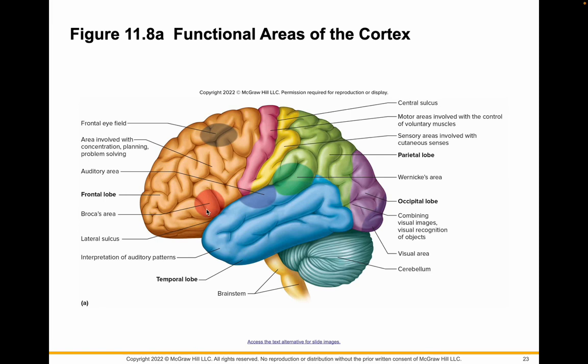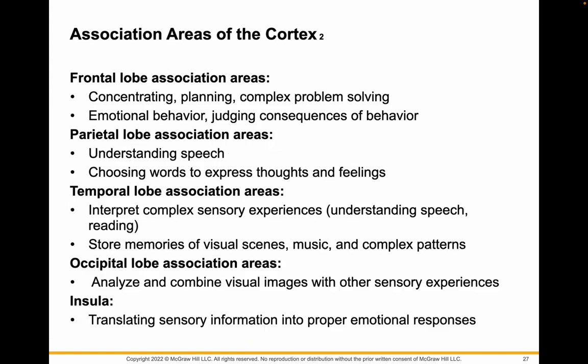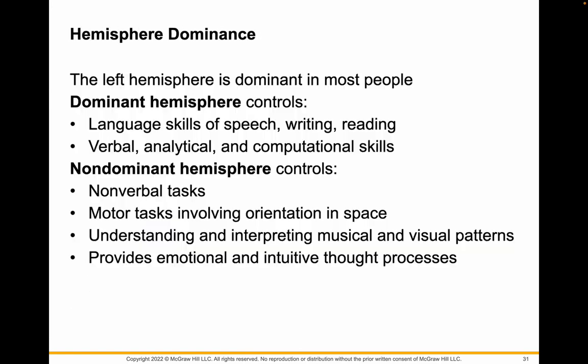Remember, that's for using the muscles to make the words. This is for understanding language and words. Here's the auditory region, visual region, and that's all you can see on there. Be prepared to label some of that on the test.